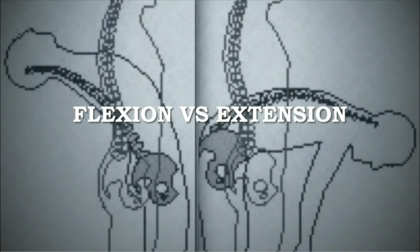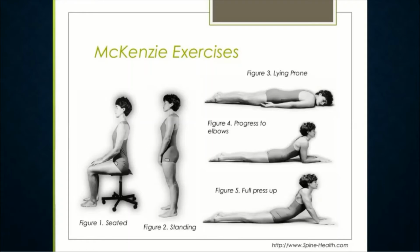Sometimes it isn't as easy as sitting and standing to determine which one feels better, so there are other ways to determine which one it is. One proven method of checking for extension tolerant low back pain is called the McKenzie method. This method involves a series of repetitive movements in order to see if it decreases low back pain or symptoms.